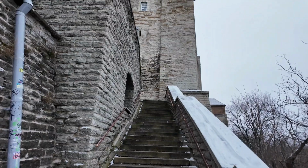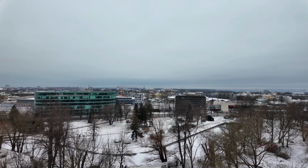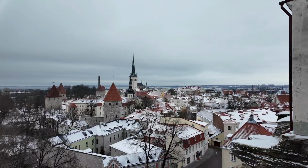It was great to take a few different directions, conquer the castle from a different angle, get back up to the views, to the viewing points, and again see what it looks like in the daytime, especially with a little bit of snow around. It was very nice.